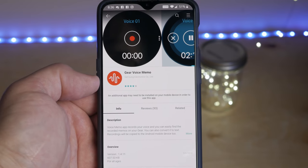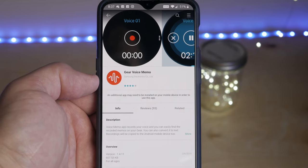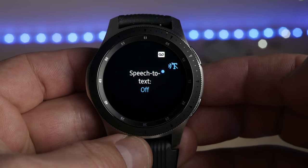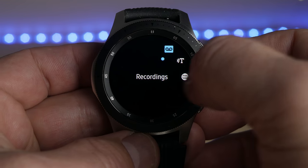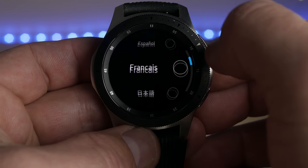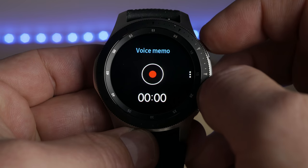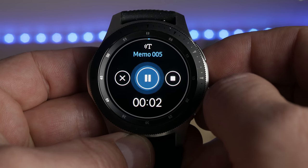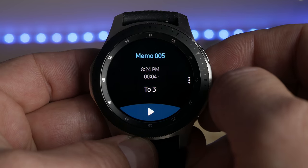And with that out of the way, let's get into the first app. Up first is the Voice Memo app. And this is just, as it says, a real simple voice memo. You can record, you can play back, and it does speech-to-text really accurately. When you turn that option on in the settings, you can choose the language that it's going to detect. And then when you go into the app, you can record a memo or go in and list all the memos that you've recorded recently and play those back right on the watch. Really easy, really efficient, and I use this all the time.